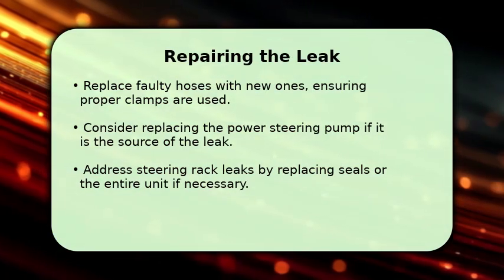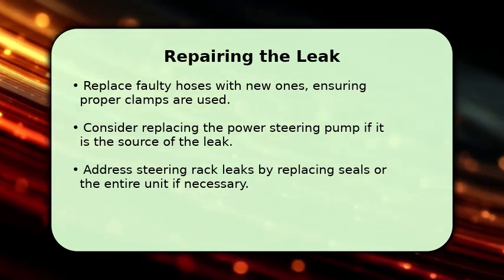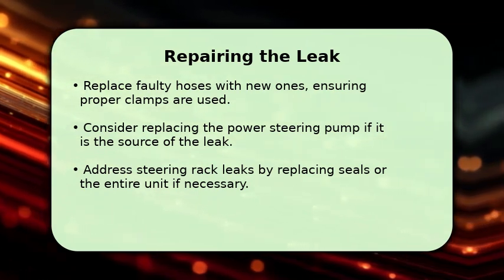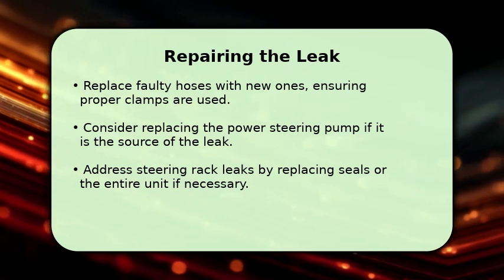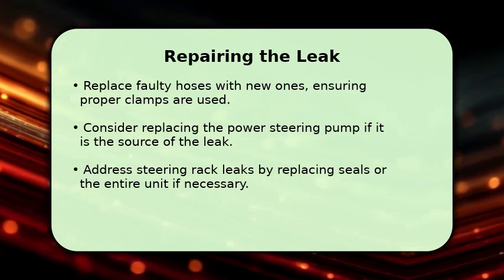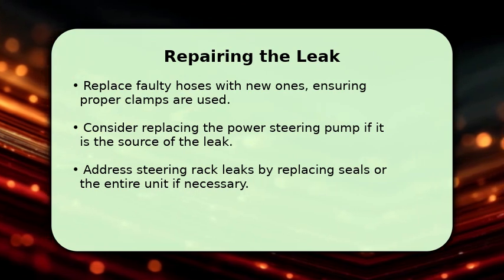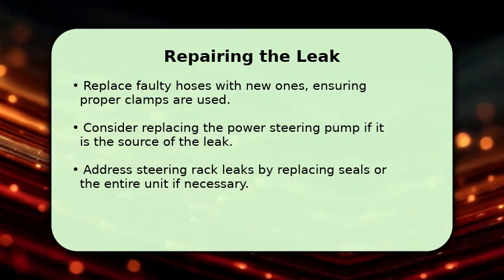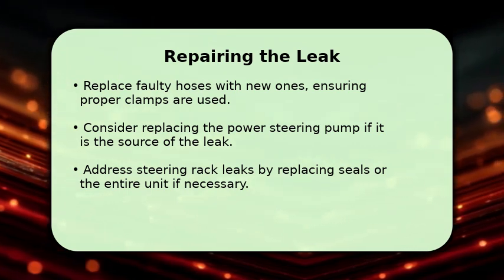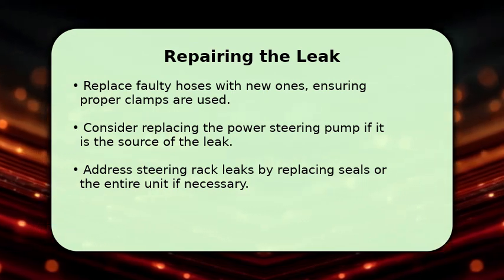Repairing a power steering leak often involves replacing the compromised component. If a hose is leaking, replace it with a new one, making sure to use appropriate hose clamps for a secure fit. For a failing power steering pump, replacement is typically the best solution, with costs ranging from about $895 to $1,604 for parts and labor. If the steering rack is leaking, you might replace the seals or, in more severe cases, the entire rack and pinion assembly. Always bleed the system after repairs to remove air.